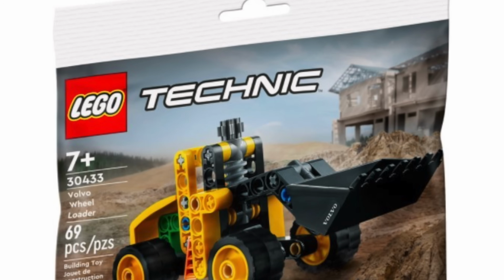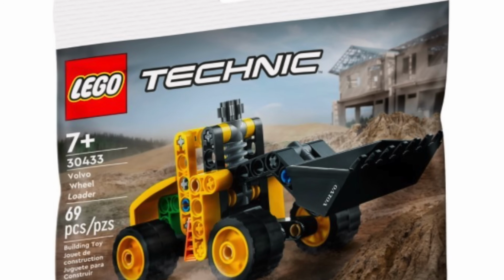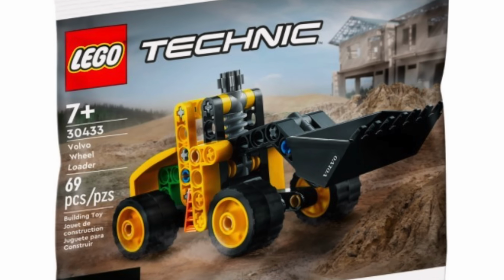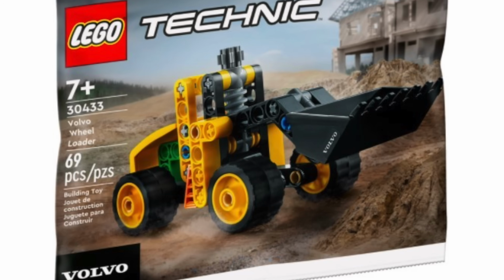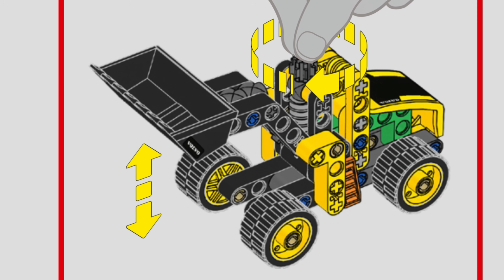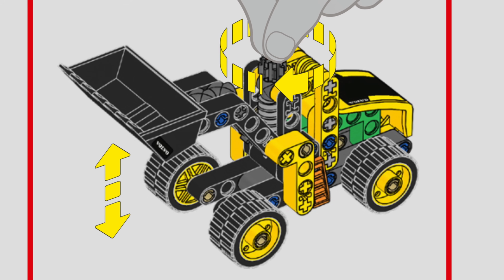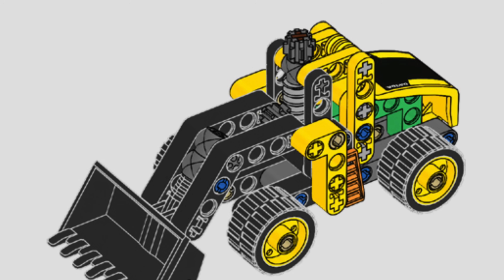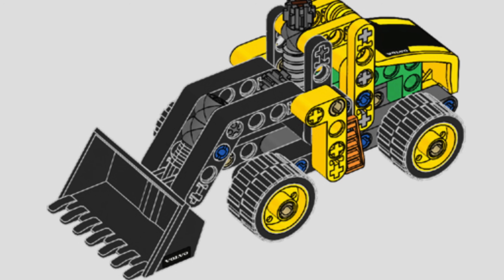Next up is the LEGO Technic Volvo Wheel Loader set number 30422. This polybag contains only 69 pieces, and it was a promotional item available at LEGO stores. Despite being so small, this set contained a surprisingly large amount of Technic functionality. By spinning the 8-tooth gear at the top, you could raise or lower the bucket. The mechanism uses a worm gear setup, and it is truly fascinating how such a small set is able to integrate functionality. It is actually more functional than many larger sets.